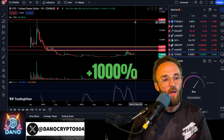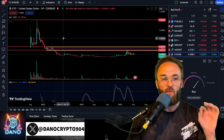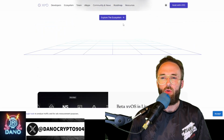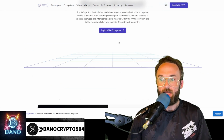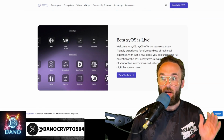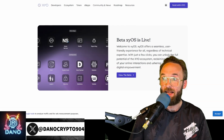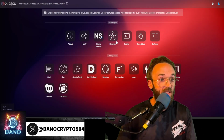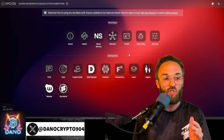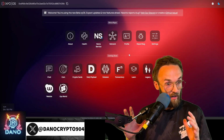So this is why we have this coin on our radar for the potential of a massive move to the upside. So now when we get into the actual XYO website, you can see that they now have open beta for their XY operating system. So this thing is super cool. We finally actually tested it. We have it up. And this thing is super cool. So basically what it does is, right when you go into it, you are able to download this as an operating system with the seed phrase.